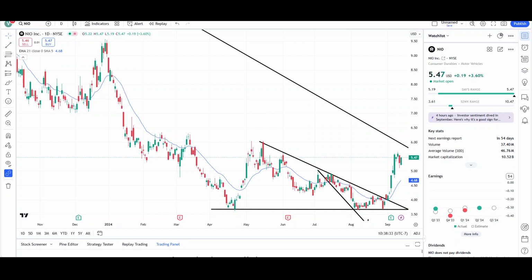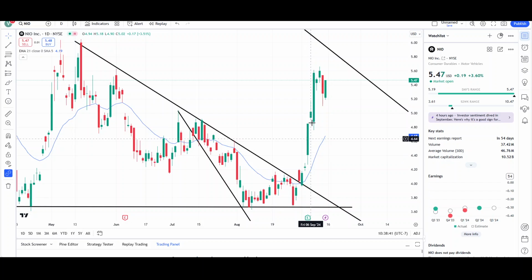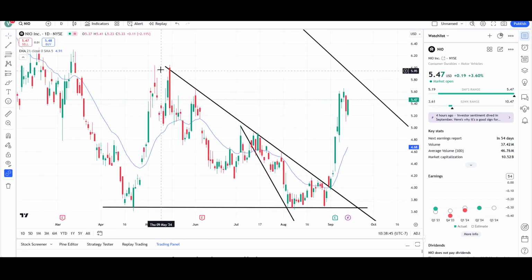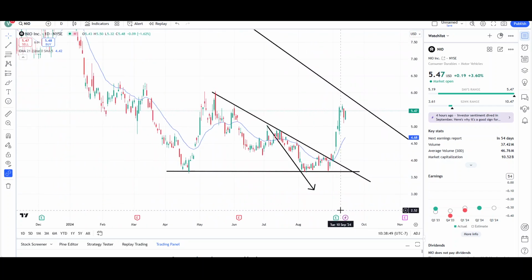So it's NIO Fridays, guys. Every Friday, try to look at NIO. So let's take a look at what happened since September 6th. You can see that September 6th was right over here. Price was trading at the $5 level, and I was expecting price to come back all the way up to the $6 level. So it looks like it's still on track to get there.